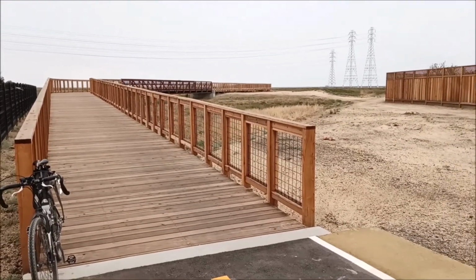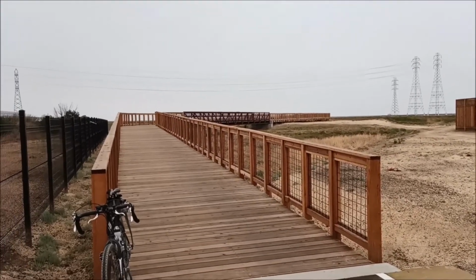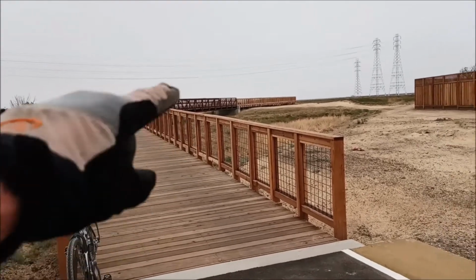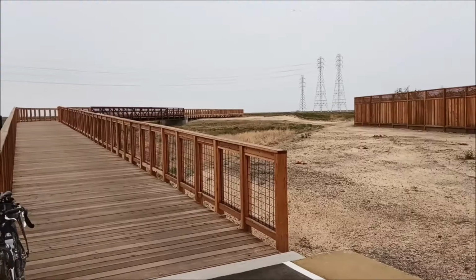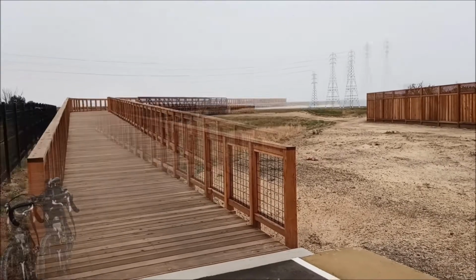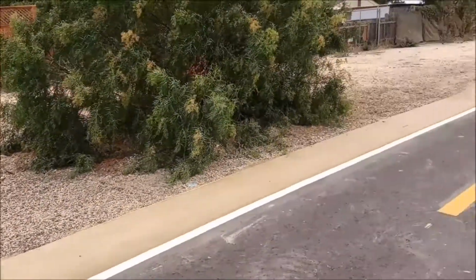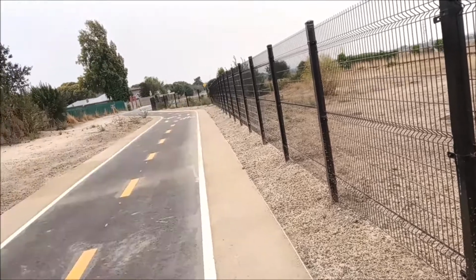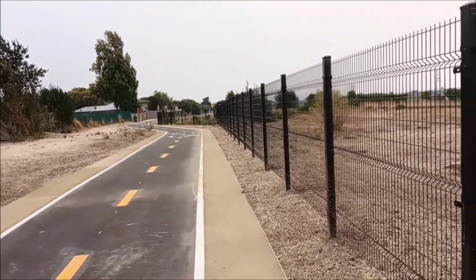Okay, this is the other end of the trail here. There's probably several hundred yards of this wooden raised walkway to get over the marsh. The paved trail ends just past those transmission towers over there. Yeah, you come across here and then you spin around, and here's kind of the start of the trail, and I think it skirts the right side of these houses here.